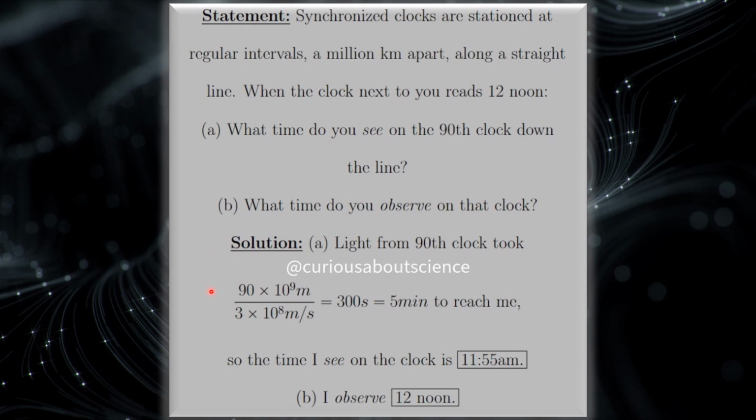Well, we were told we had 90 clocks spaced out by 1,000,000 kilometers. A kilometer is 10 to the 3 meters. A million is 10 to the 6. So 10 to the 6 times 10 to the 3 gives us 6 plus 3, which is 9, hence the 10 to the 9 meters. And 90 comes from the 90th clock.